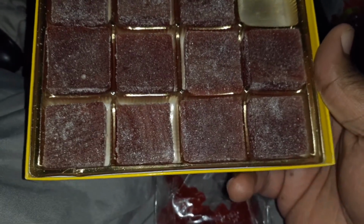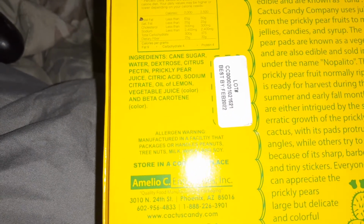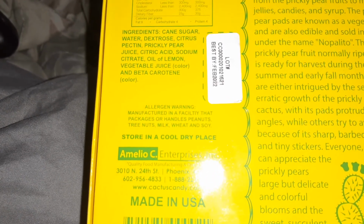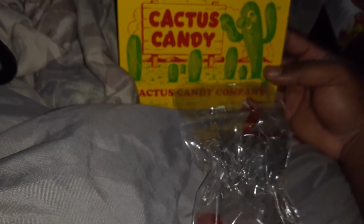The recipe is more natural than, matter of fact, let me flip that so you can see, you know what I'm saying? But you don't taste none of the prickly pear. You don't even taste none of the lemon in there at all. Even though it's the oil of lemon, you don't even taste no lemon, anything. You don't even taste the citrus, nothing. It literally tastes like jellied sugar. That's what it tastes like.